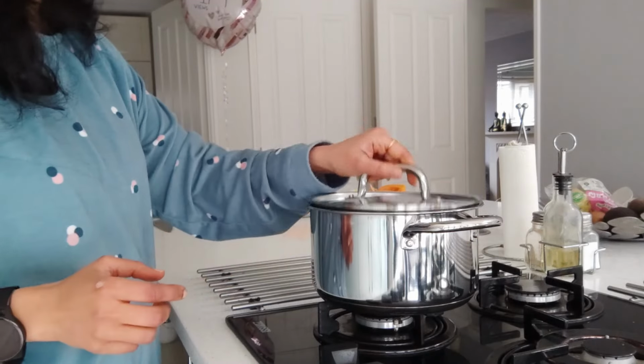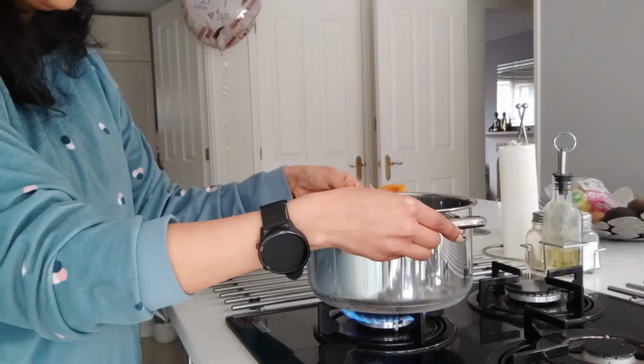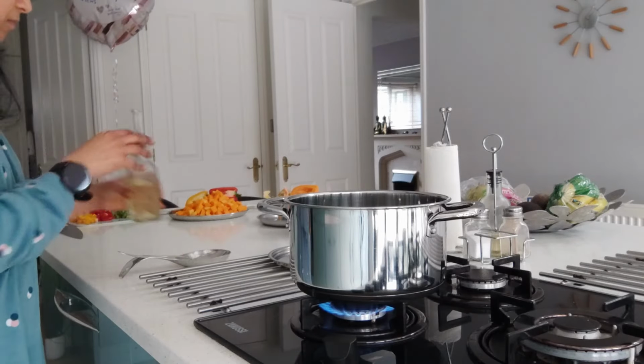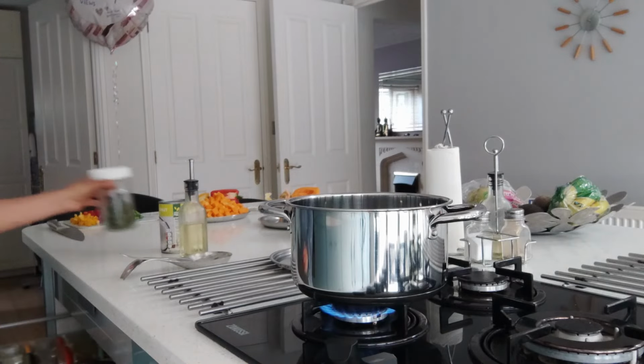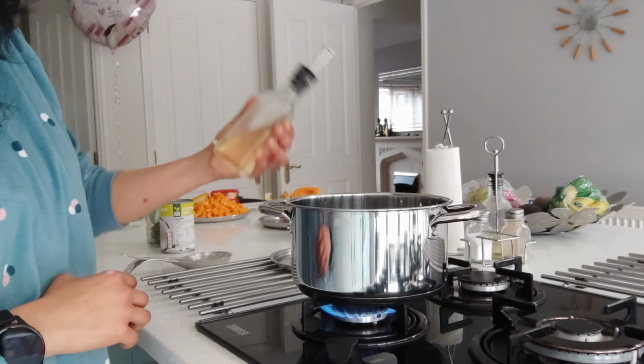The joy of using a new vessel. I'm just loving the feeling. It's just so nice to cook into anything that is bought new. And this pot is from IKEA. I've got all the things needed ready.